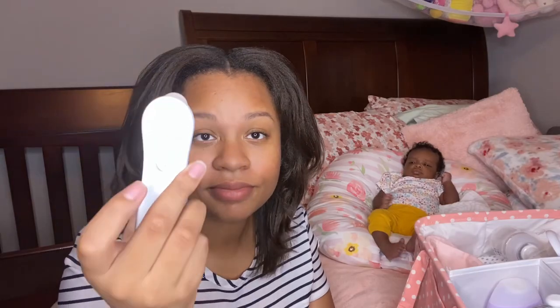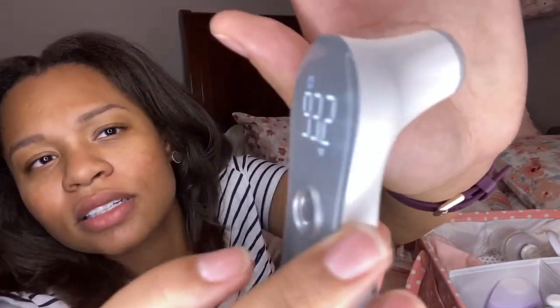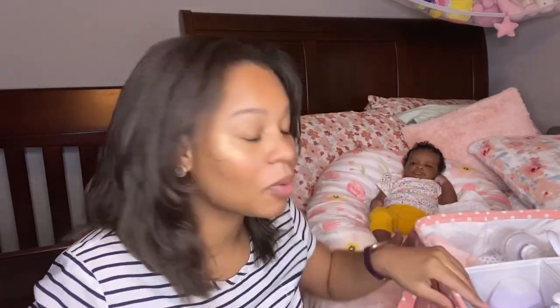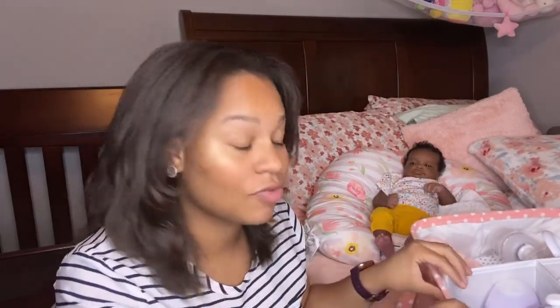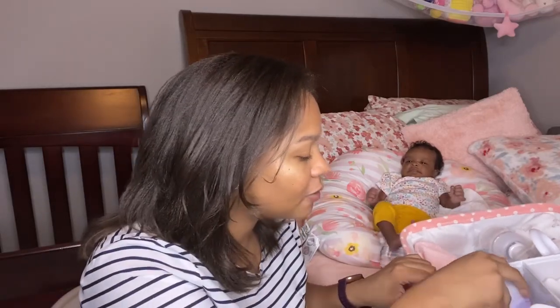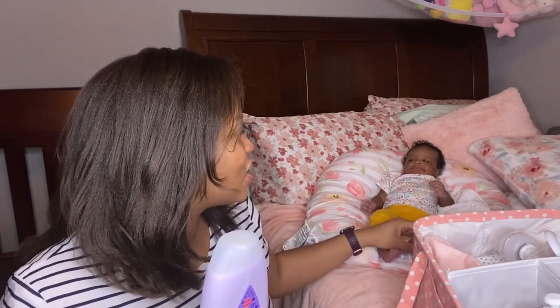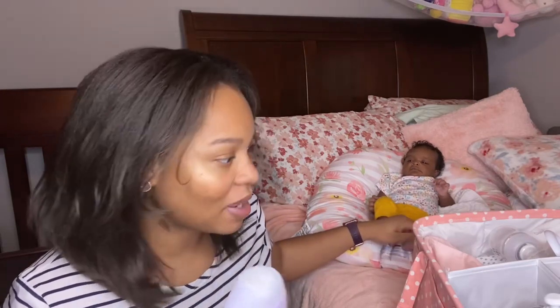We have a thermometer, and this is just a touch and go. So my mom got me this. I don't use it often, but when I do use it, I just make sure, if she feels a little warm, I'm like, okay, just making sure you're good, girl, because she be stressing me out. We have lotion. I don't lotion her every day. I only lotion her when necessary because, again, she is a climate type of person, so we don't need lotion. She's just like a mom with that.